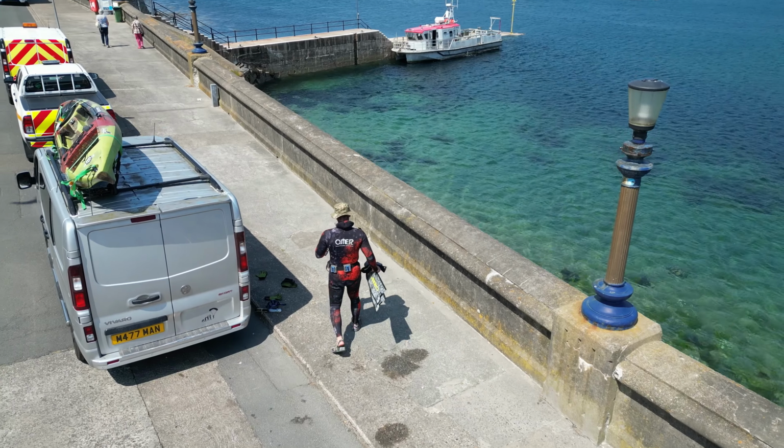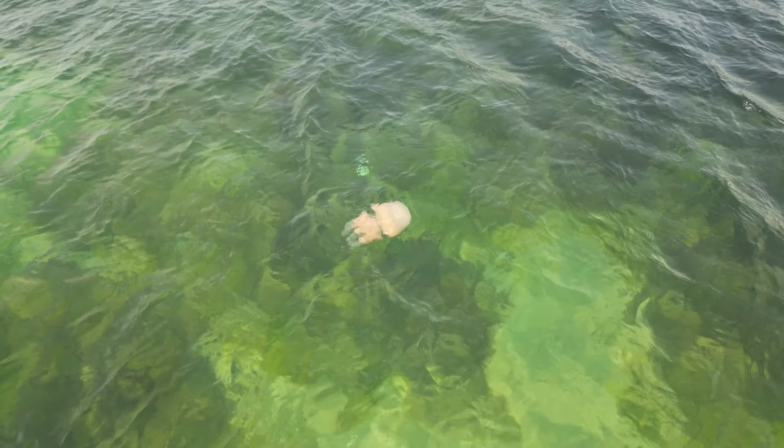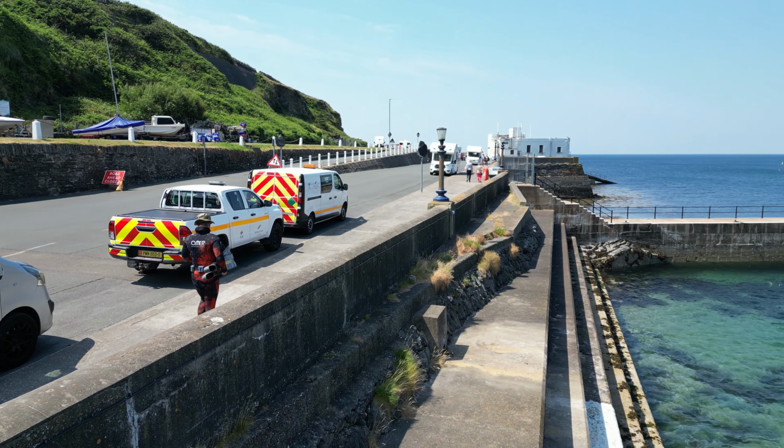Guys, we're at Port Erin, ye old staple. Love free diving down here. There's always something to see. I've already just seen a massive jellyfish off the side. So yeah, pretty keen to get in.